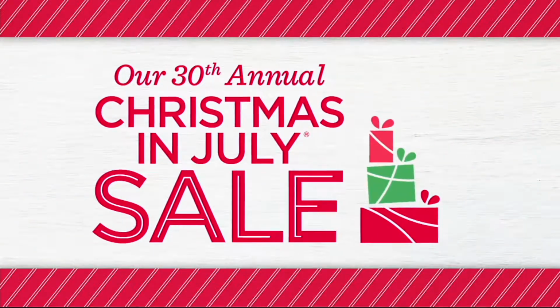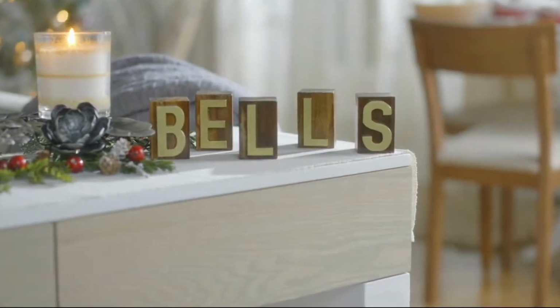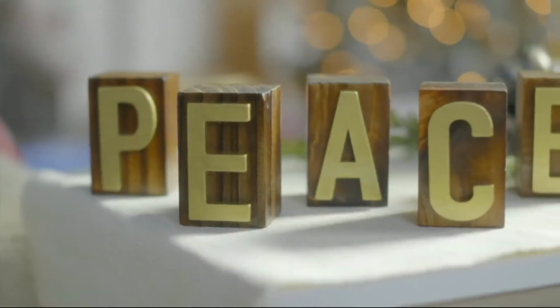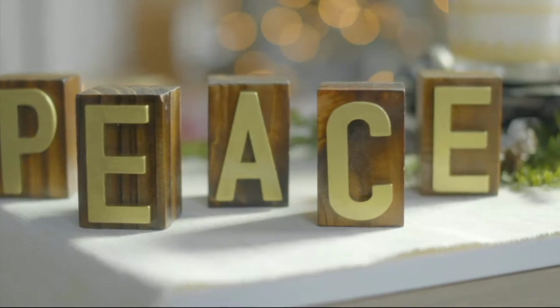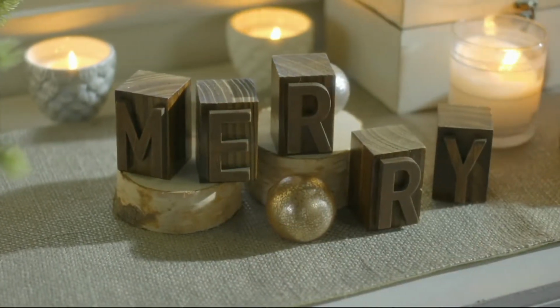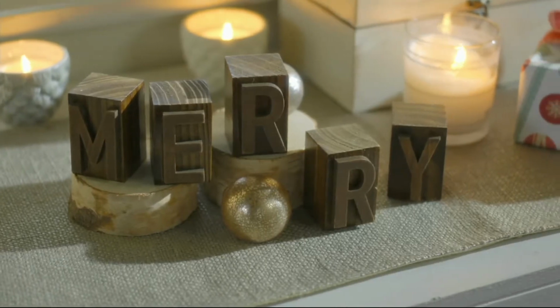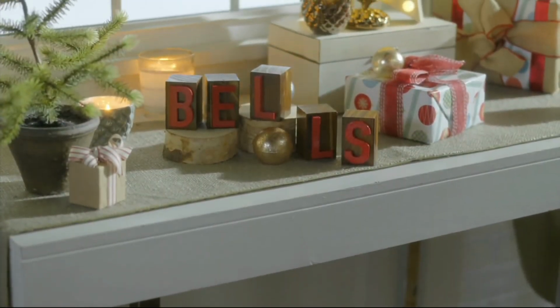I do want to remind you that this wreath would be amazing with these wood blocks, which I'm in love with. Amy, I'm in love with these wood blocks. So it's Bells, Peace, and Mary. 15 individual letters that you could move around and make other words if you want, however you wanted to. Super fun, 3 colors to choose from, $3.74 to get them home. I'm buying these before the day is out.